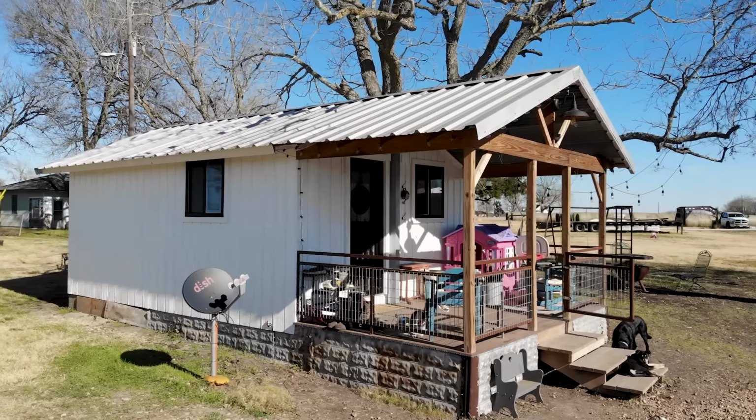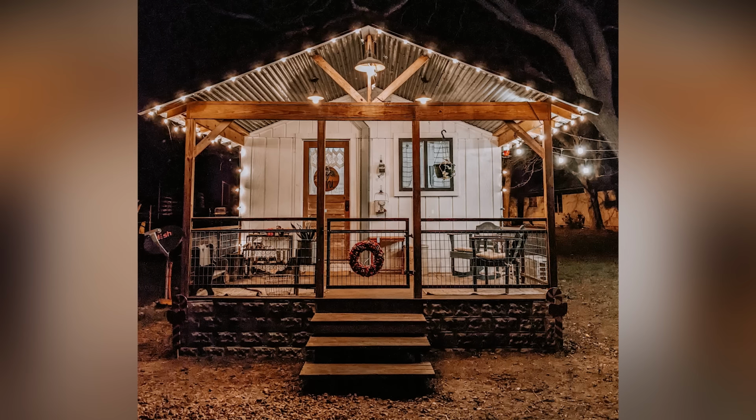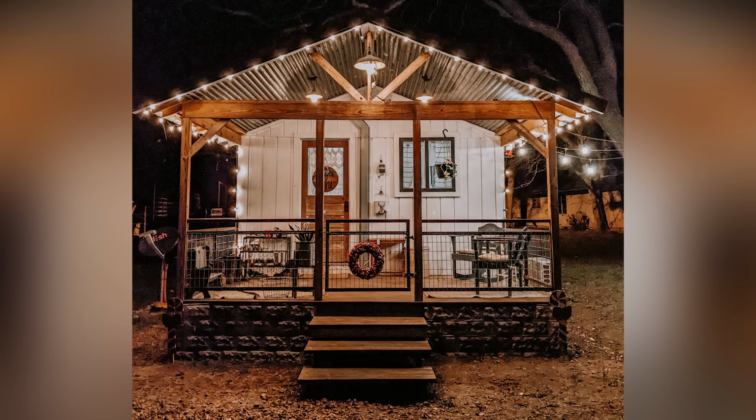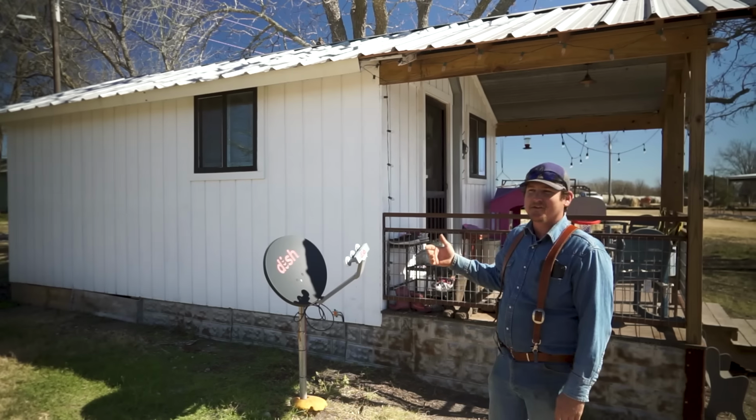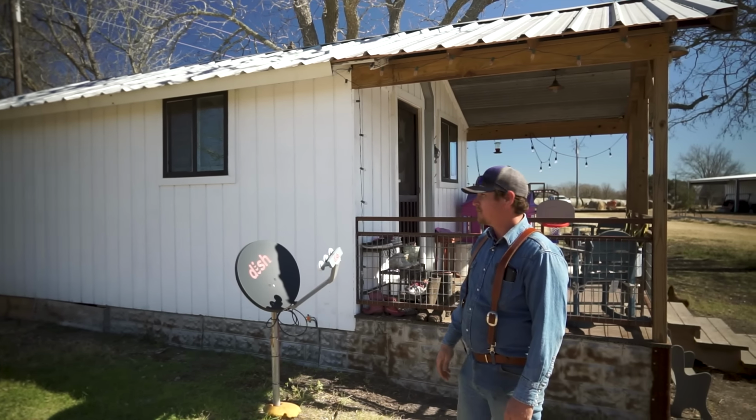We do have these Christmas lights up around the front of the house. We put them up there around Christmas, but the wife liked them so much she wants to leave them up there full time. So we usually turn the lights on at night and the whole front of the house is lit up.